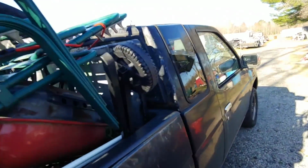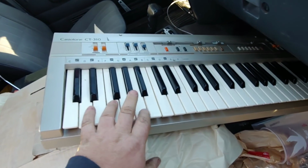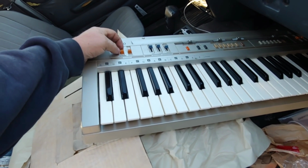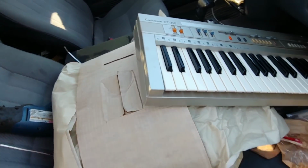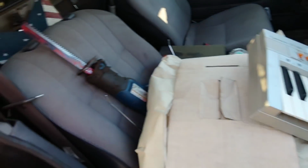So that and this keyboard, we gotta see if this guy works. Probably does. It actually had the dust cover there with it too, but it was so destroyed, I just left it. But whatever, it might be 20 bucks.